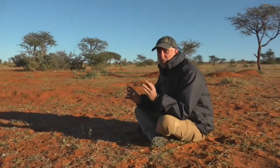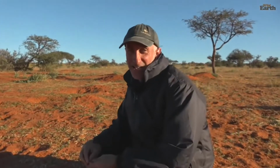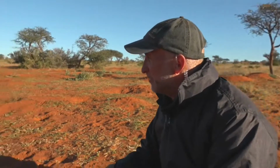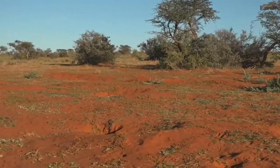The meerkats have moved off the group. They actually, as you saw, went out past the equipment heading southeast. There is still a babysitter in these burrows over here. As she did yesterday, she'll go down, come up during the course of the day.